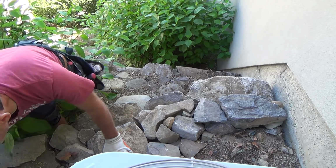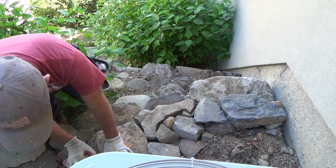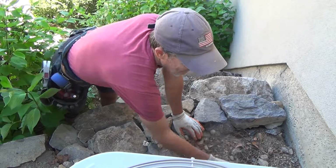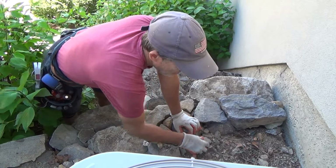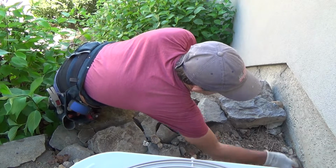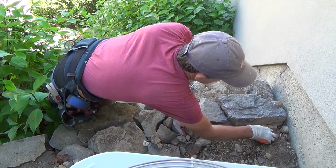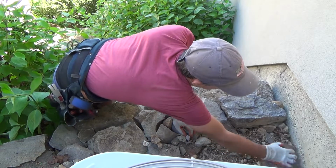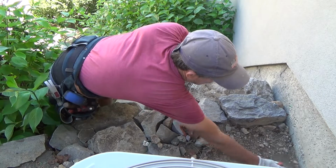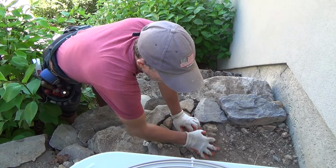I don't profess it to be perfect, because you're never going to get that. Although sometimes I marvel at the way some guys build walls and they come out so flat on the top and everything kind of looks like it has its place. You're like, how did they do that? Especially big, huge honking rocks, you know? That they have to use an excavator or something.